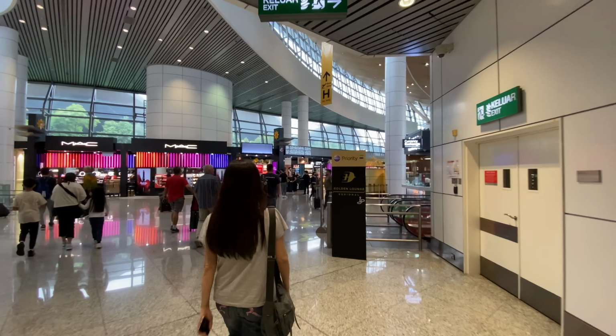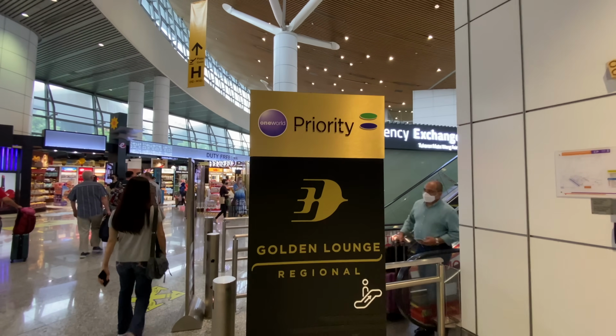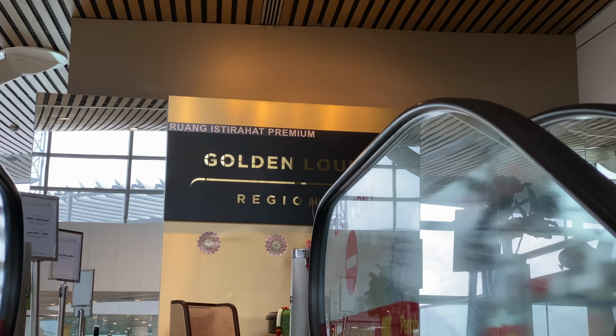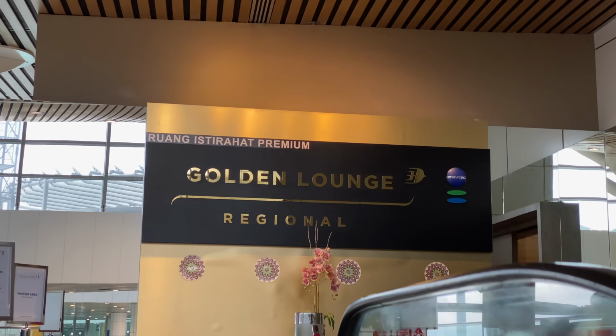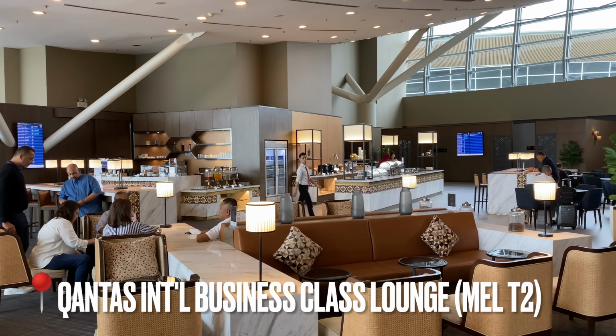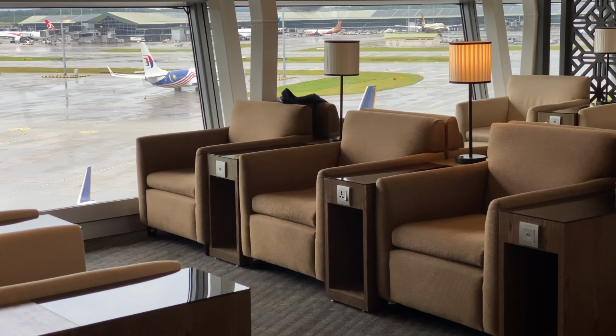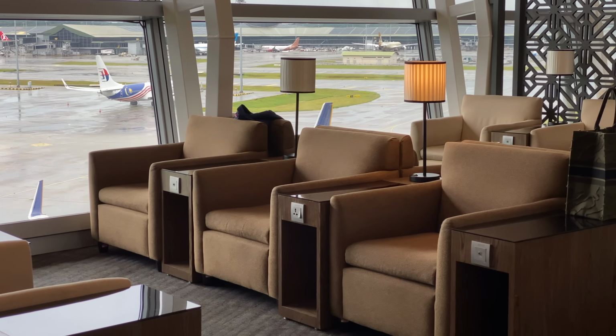We actually got some time before we had to board our plane, so we're going to check out another lounge. This is the Malaysia Airlines Regional Golden Lounge. This Regional Golden Lounge is the go-to for One World Sapphire and Emerald, as well as business class customers flying Malaysia Airlines international short-haul flights. It's another beautifully designed lounge, with many different types of seating options and power supplies everywhere.